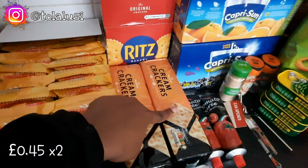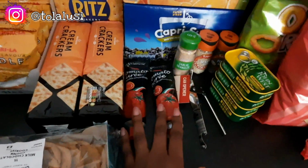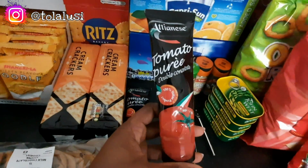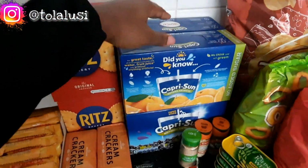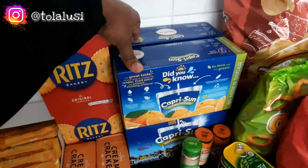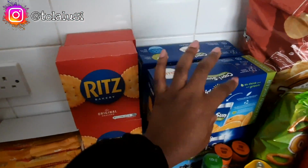Also, we have 2 packs of the cream crackers. We have 2 paste tubes. We have 2 tubes of tomato puree, and also we have 4 packs of Capri-Sun. This one came in a deal, and it was 2 for £4. So 2 boxes like this come for £4, so we bought 4 of that.